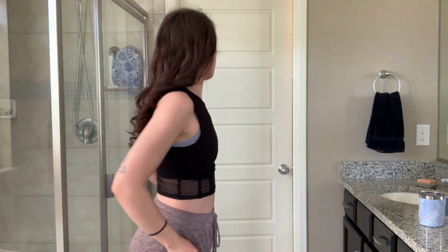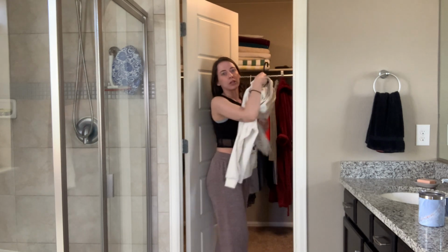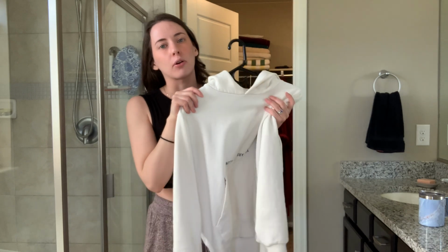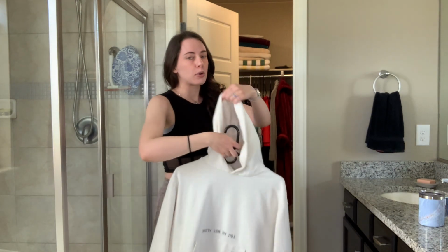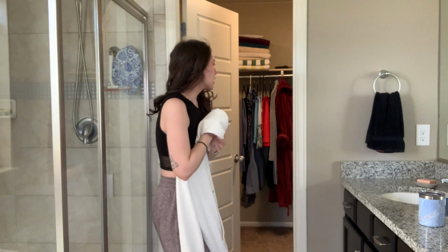Okay, how many things are left? Two things left. This one I actually don't even need to try on. I put this one in the maybe category because as far as hoodies that I've tried in my life, especially $60 hoodies, this one is not the best quality. And I was thinking about it.